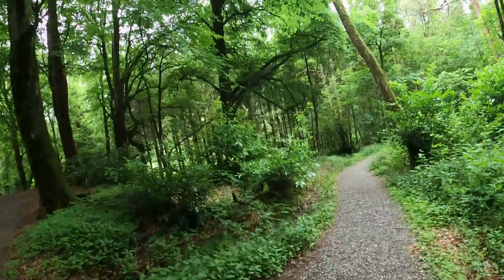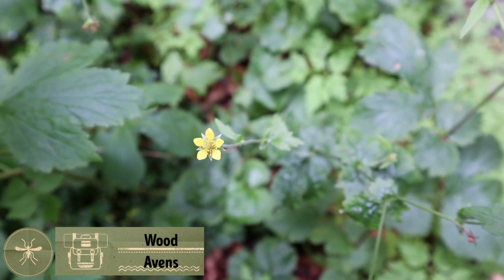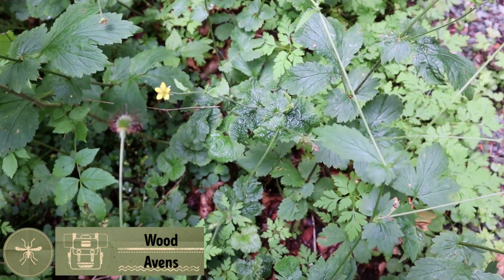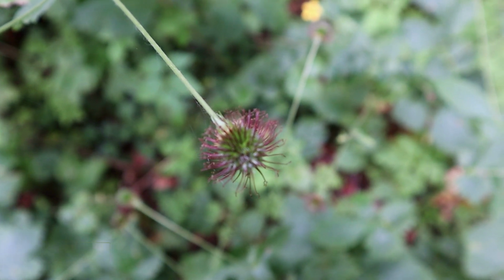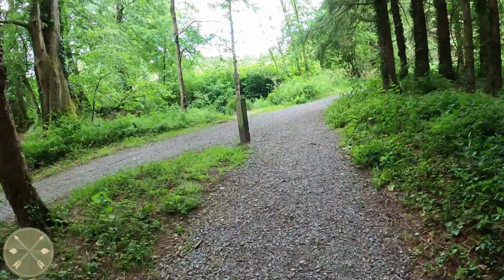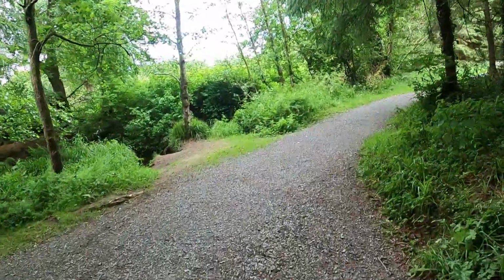Anyway, down towards the river again, back down to the torrent. Here's wood avens, look at this. Now, if you've got a dog, you will know this little plant because your dog invariably will come back with all these little burrs all over its fur. That's wood avens. Yeah, back down to the torrent river, turn right here, back along the loop.